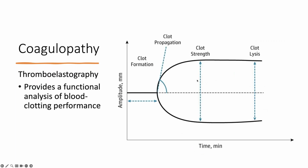So it will actually generate a graph that we'll look at, and you'll see, in the beginning of this graph on the far left, that is before the clot starts to form. That's where you're accumulating clotting factors at the site of injury. And then the clot will start to form, and this graph is showing the resistance of the needle against that clot. And so the wider that graph, the more resistance that needle is encountering, and therefore the stronger the clot.